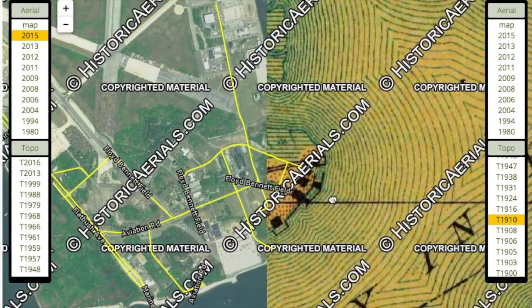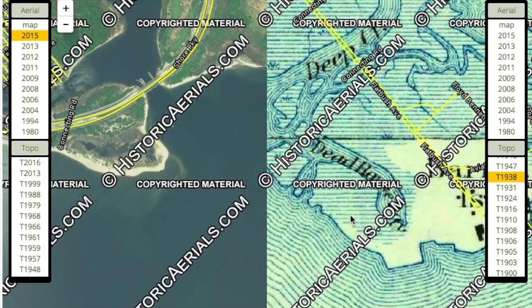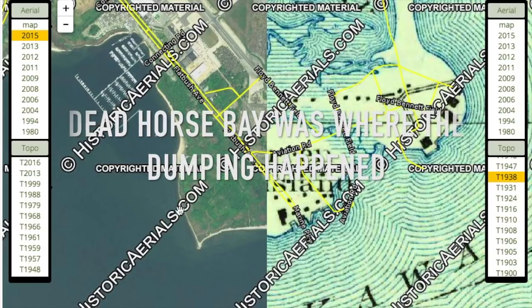Look at this. It goes very far back, the history of the land. Right now, I want to make another point. Look at this right here. This is Deadhorse Bay. This is tiny. Now look at where it is nowadays. Part of it goes right into the mainland, right in here. And a lot of people mistake this water over in here, which is Jamaica Bay, for Deadhorse Bay.